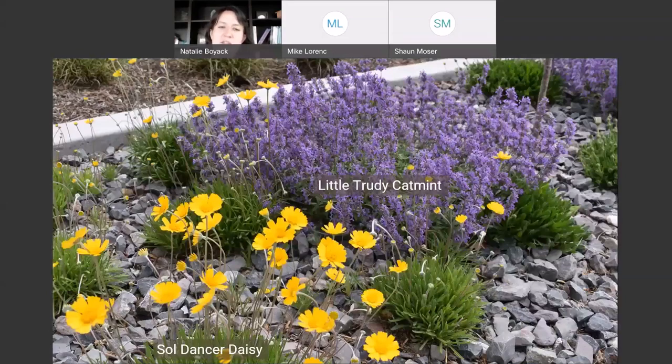So here's the soul dancer daisy with the little treaty catmint. That is also a really fun color combination, the purple and the yellow. That is in our new Localscapes exhibit at the garden.